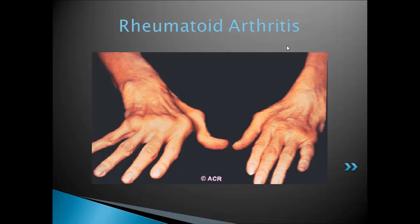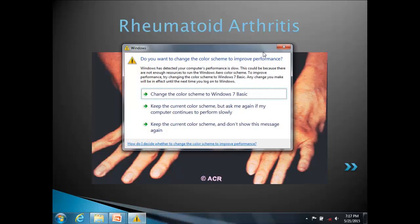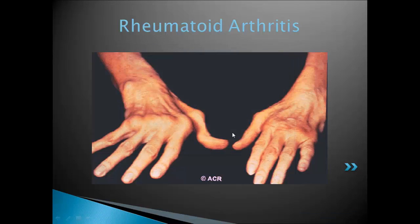This is a real interesting shot. This is classical changes of rheumatoid arthritis in the hands, and so what we see here is you see some swelling of the dorsum of the wrist through here. You also see swelling of the knuckles here compared to here. We'll show that, and also see what we call classical ulnar deviation.